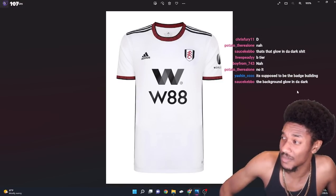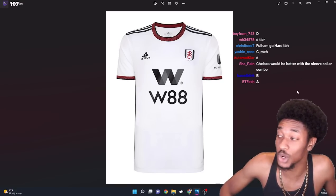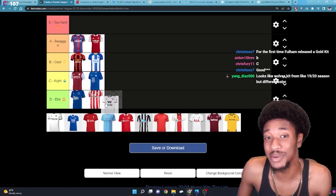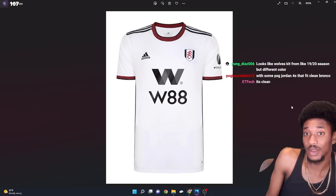What y'all think about these? Fulham go hard? C, D? That's what I was thinking. People on Twitter like these. I see A. ET Fex say A. But I'm not really rocking with these. I think these are D tier, bro. These are D tier kits.